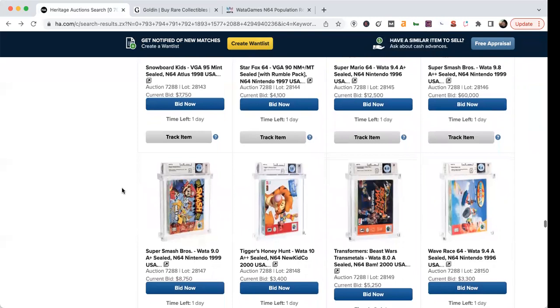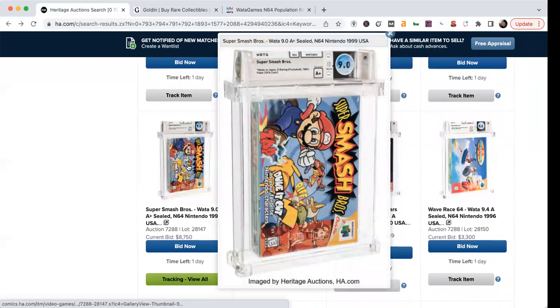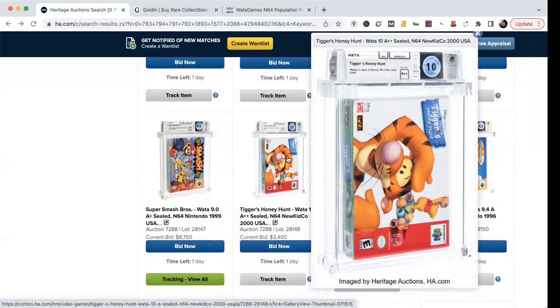I know, but again, just talking about the Goldeneye, you can't sneak a Smash Bros. Unless you bag a shit one on eBay like me. Yeah, that works. This Tigger is pretty cool, even though I know people are hating on it. Two tens in the same auction. That's just wild.